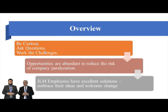Another thing we'd like to point out is that the JL employees have excellent solutions. A lot of our findings and a lot of the confirmations that we had actually came from them. So we would like to welcome you to embrace their ideas and the change.